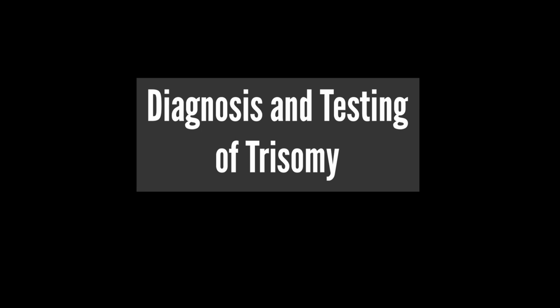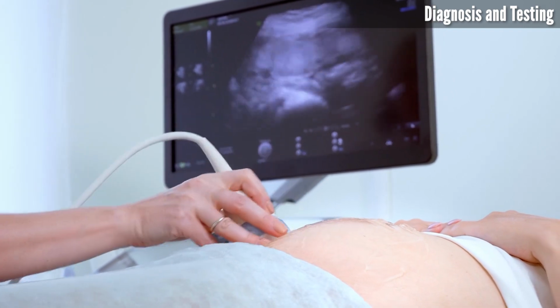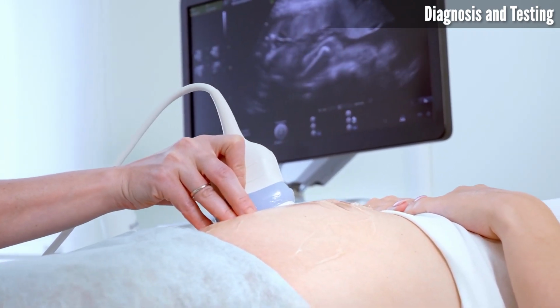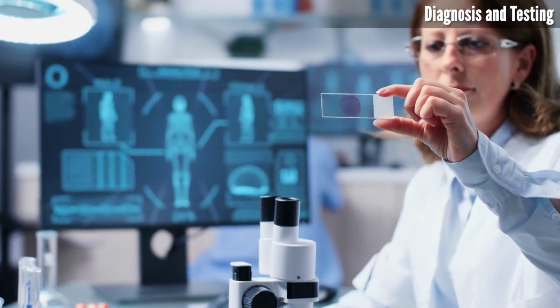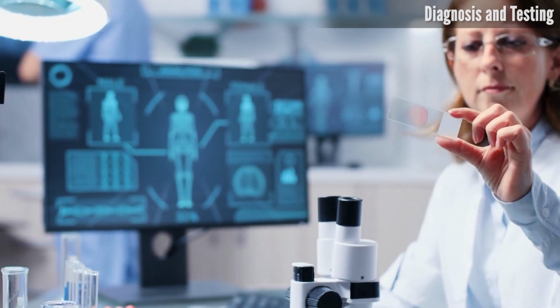Diagnosis and testing. Prenatal screening tests, such as ultrasound and maternal blood tests, can help identify potential signs of trisomy during pregnancy. If an abnormality is detected, diagnostic testing, such as amniocentesis or chorionic villus sampling, CVS, may be recommended to confirm the diagnosis. In some cases, trisomy may also be diagnosed after birth based on clinical features and genetic testing.